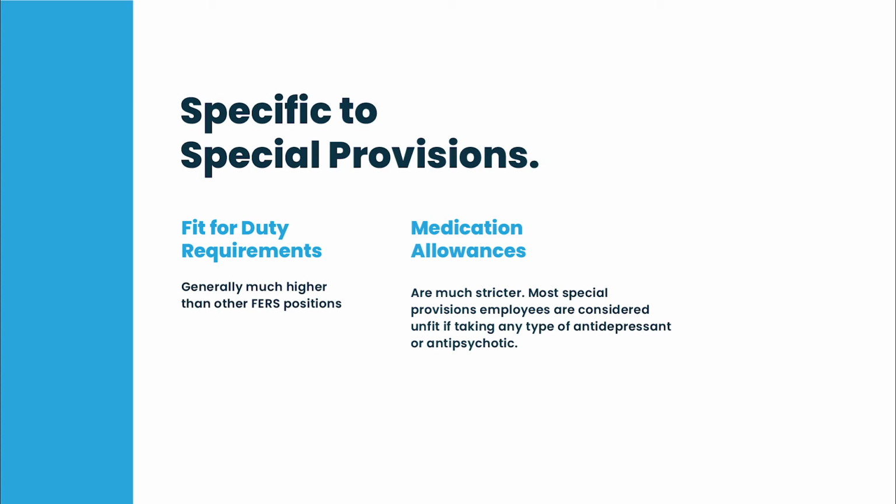So this is a really easy way to know whether or not you're on the path to applying for disability retirement. And in addition to those fit for duty requirements, a lot of times special provisions positions have medication allowances wherein they cannot take specific medications and be able to perform their duties. How does that kind of factor in?